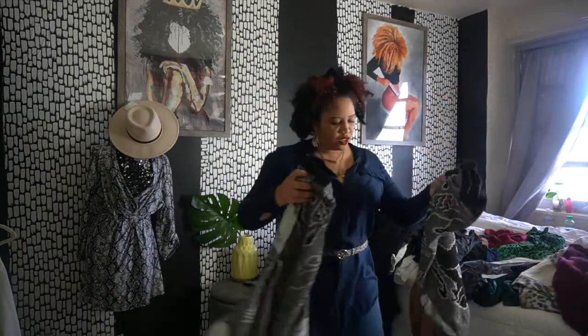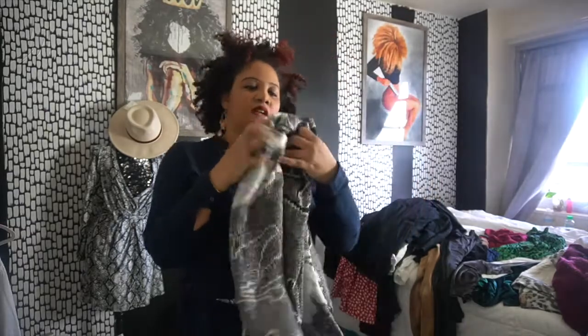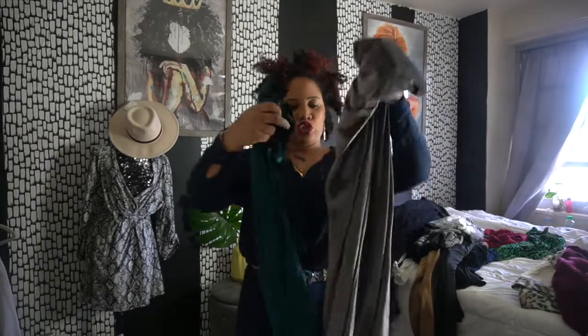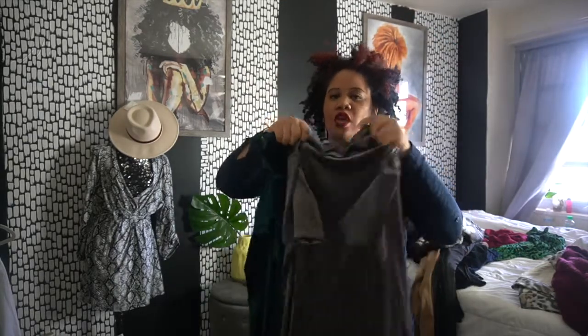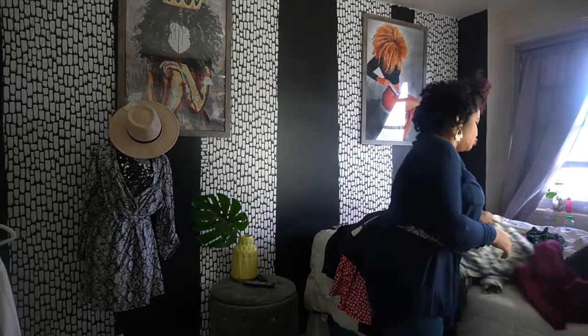I know I did a video one time with this two-piece suit that I got from my aunt's closet that I just love. I can't wait to wear this out. I have two Zara velour dresses that I love. One was a gift, and then one I purchased on my own. So I'm still gonna keep these. I'll get some type of use out of these.